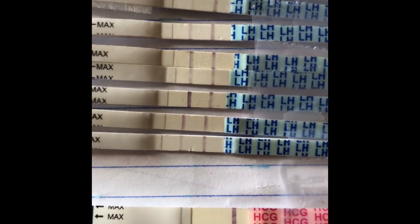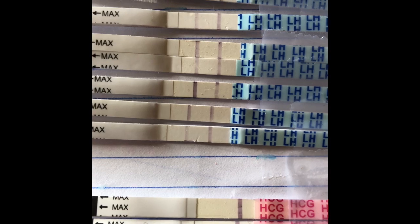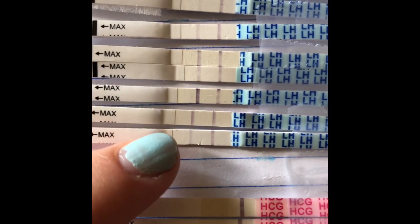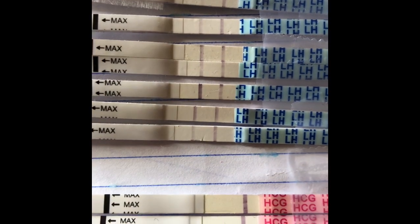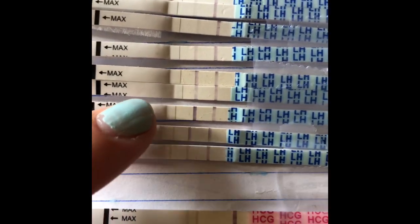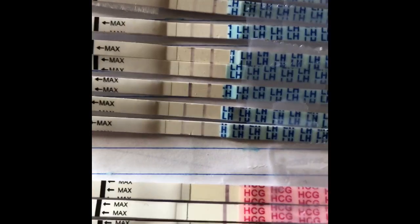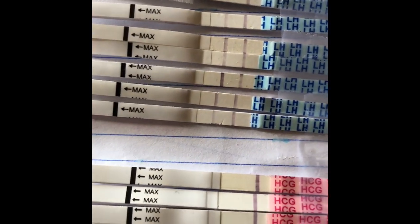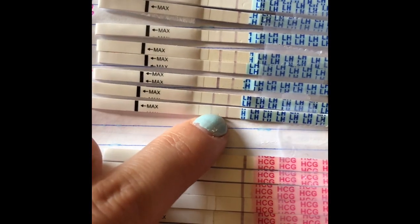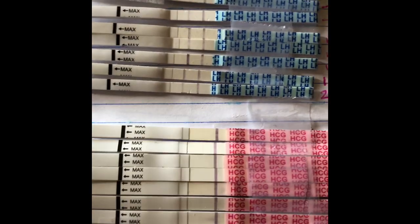And then on cycle day 17, I clearly got a positive. That line is a lot darker than the second line. And then the next day, it still kind of looked positive. It wasn't as dark as the day before. So we made sure to BD on both of these days and probably the day after just to make sure that we caught it. And then the next day, it was negative, and that's when I stopped testing.